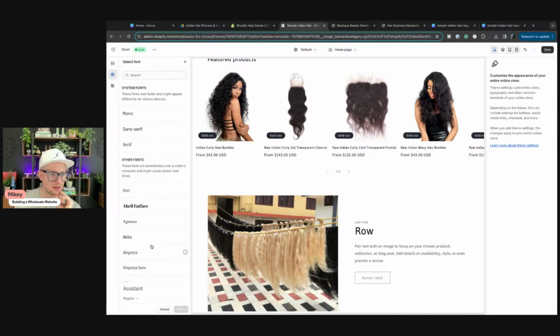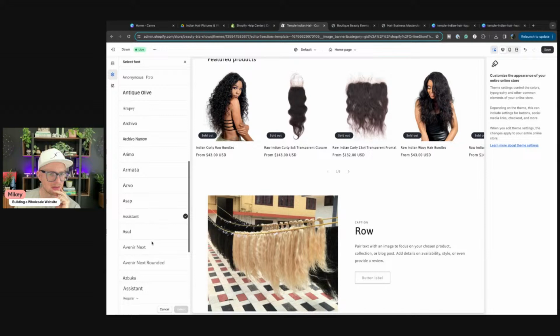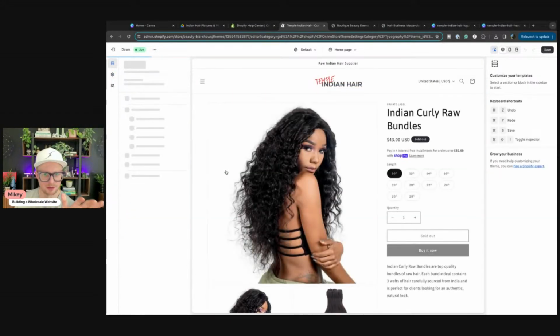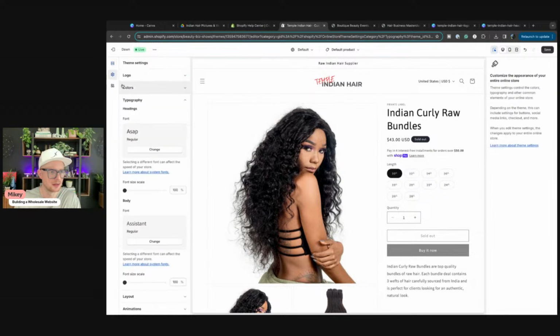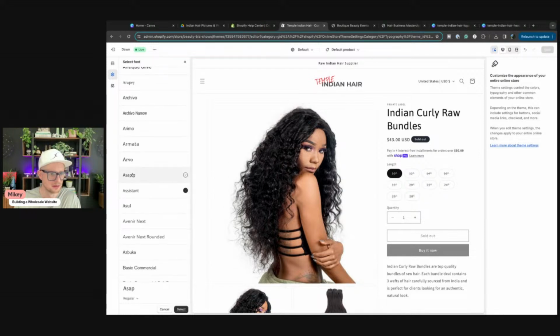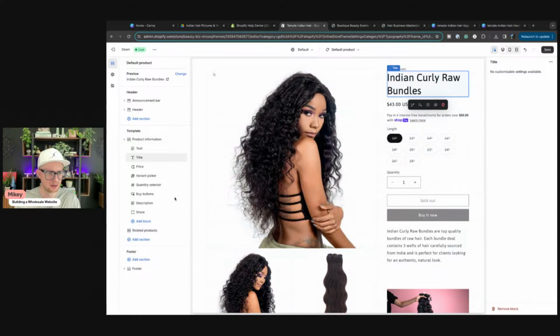The second one, the body, you still need this easy to read, but I want something that's a little bit, or maybe I do keep, let's look at a product page actually. This is not the right page to do this. Maybe this part should be the text here. So let's go back. Let's go to theme settings. ASAP should be the body font. Where is that? Okay. ASAP. You want the body font super clean looking. You want it real easy to read. Okay, guys? You can have a little bit more fun with the title.